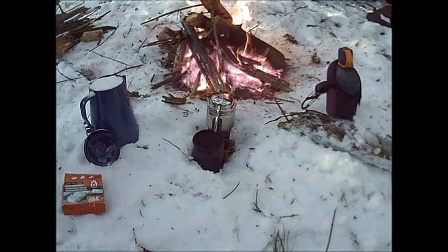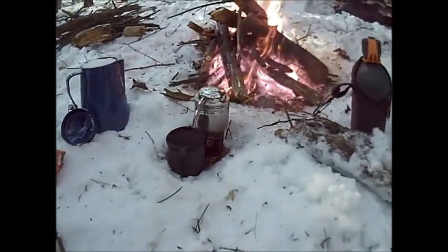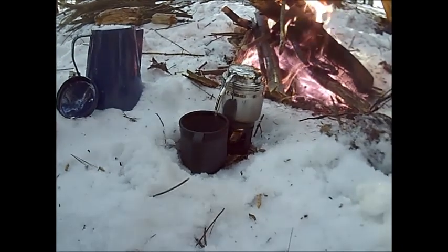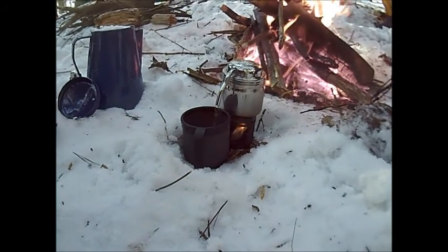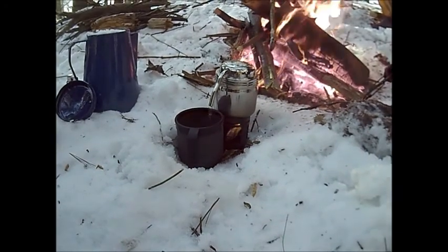It makes 7 ounces, which is perfect for one person. If it was the only cup we have, there'd probably only be one of us coming out of the woods tomorrow morning. But luckily we do have extra coffee right there. If a couple backpackers each had one, or if you had a couple patient people, you could run 2 cubes, 2 batches, and have 2 cups of coffee in about 20 minutes to half an hour. So it is a cool little thing.